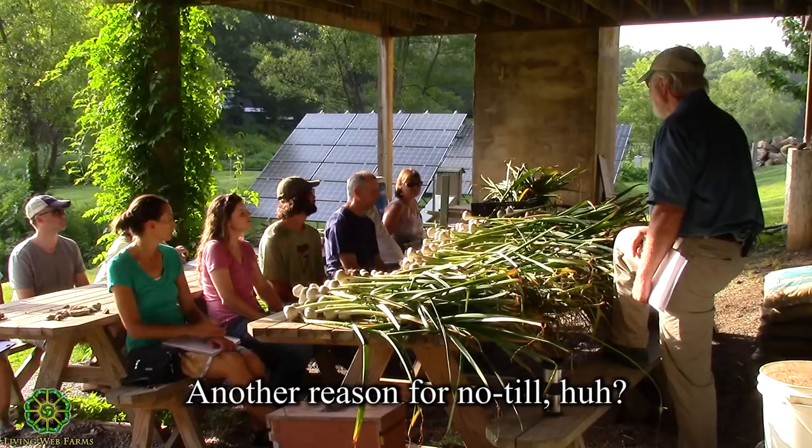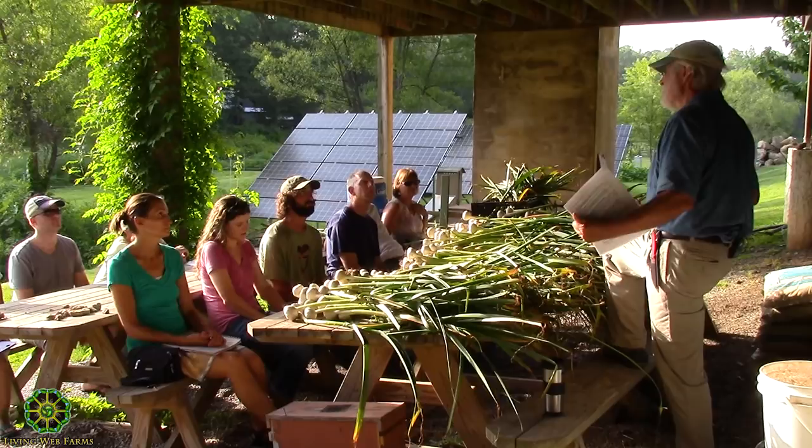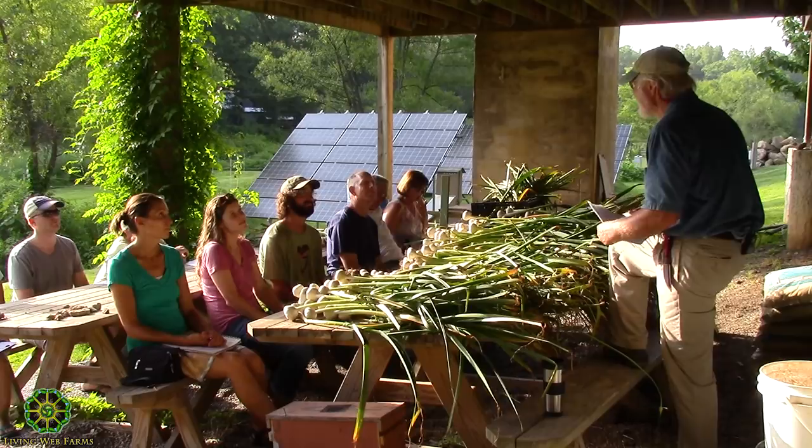Another reason for no-till, huh? Oh, big time. Yeah, absolutely. Yeah, it's real simple. Where in nature is there tillage, you know? Yeah. I mean, I guess earthquakes, right? I mean, that's about as close as we get to tillage, you know? Or glaciers, right? I mean, on that level, there's tillage.